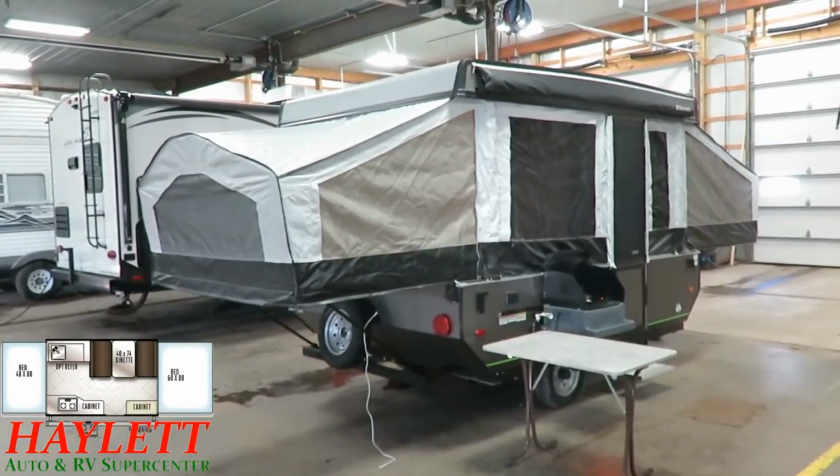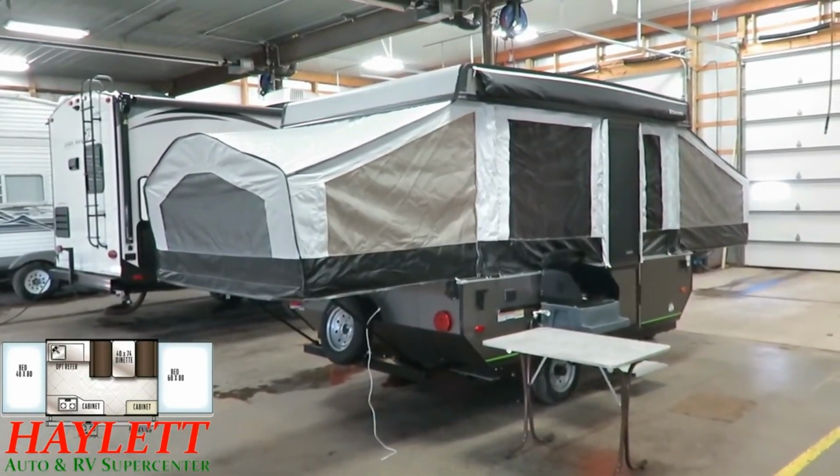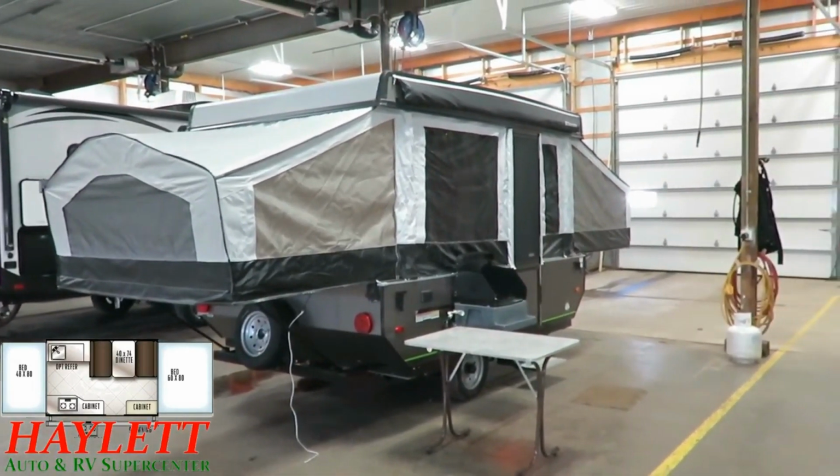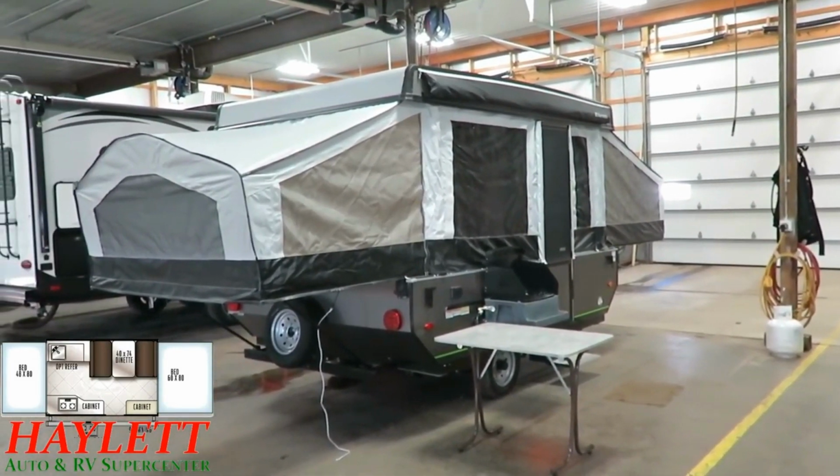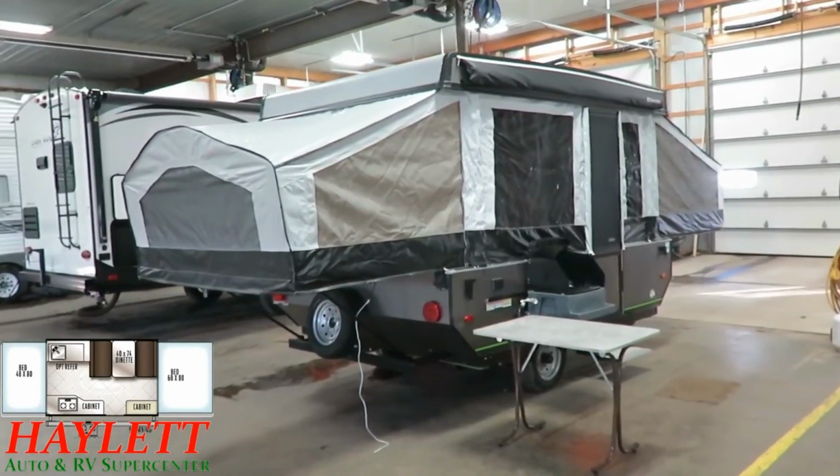Back outside here, I'm kind of going about this in a little different order than normal, but there's this giant wooden beam that's kind of holding the ceiling up over here, and we just didn't think it was going to be a good idea to move that thing just so I could take a couple pictures.